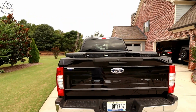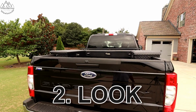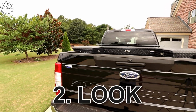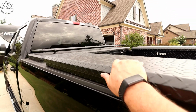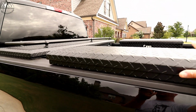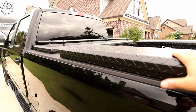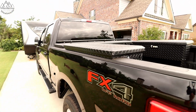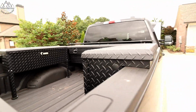All right, before we go look inside the boxes, my number 2 reason is the looks. So I went with the matte black. I really like that they're easy to keep clean. They don't show fingerprints. You can get shiny black if you'd like, and you can also get polished aluminum. But considering a black truck and the fact that they're easier to keep clean, I went with the matte black. I think it looks good.